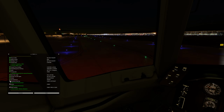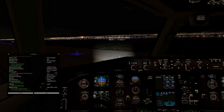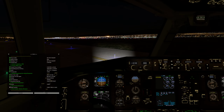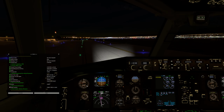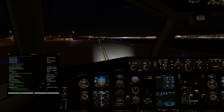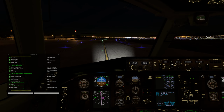Alright, nozzle steering is checked, as are the brakes. Flight controls. Ailerons left. Ailerons right. Elevator up, elevator down, rudder left, rudder right. Alright.